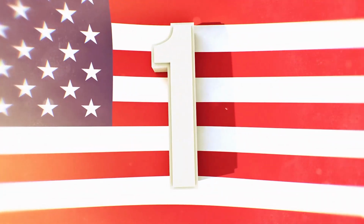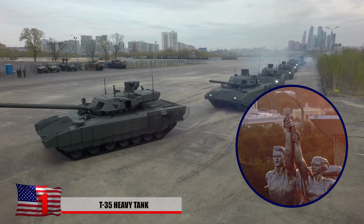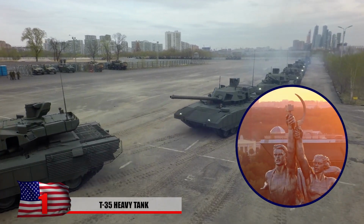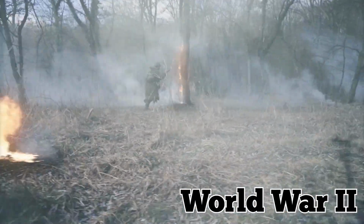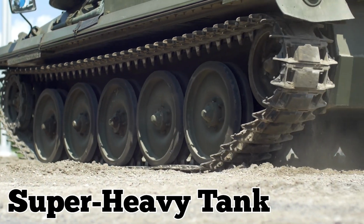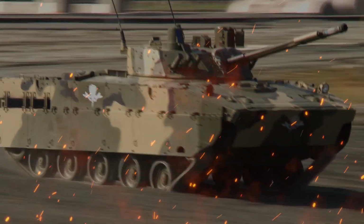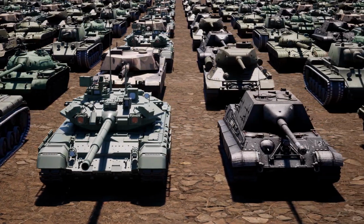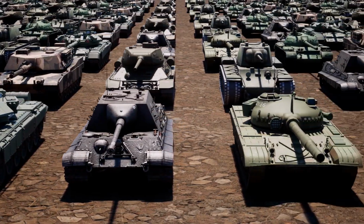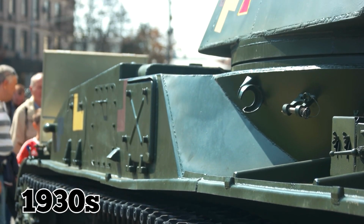And at number 1, the T35 Heavy Tank. The Soviet Union was just one of several nations that experimented with tank technology during the interwar period, especially as the prospect of World War II became increasingly imminent and realistic. One of the new vehicles that came was the Super Heavy Tank, also known as the land ship. These vehicles were meant to be moving fortresses that were impenetrable to enemy fire, and although the concept was first experimented with as early as 1911, super heavy tanks didn't go into production until the 1930s.